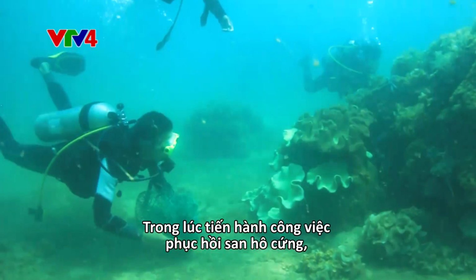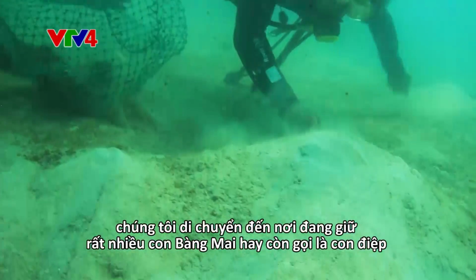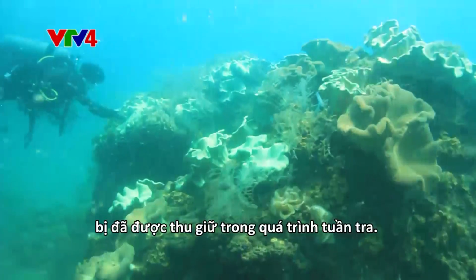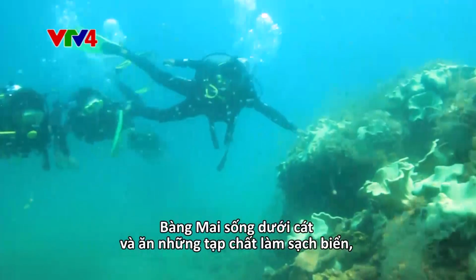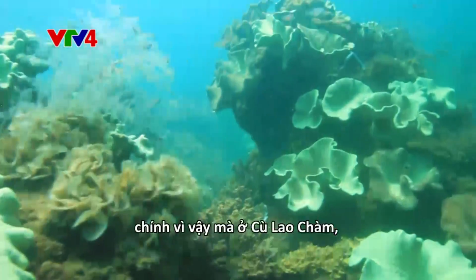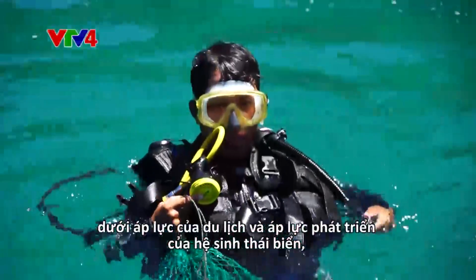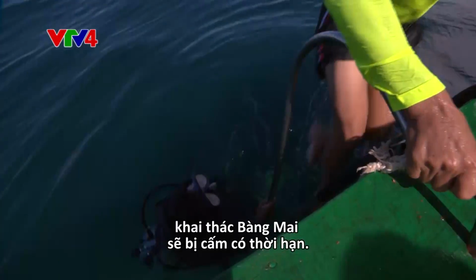During the restoration work on the Stony Corals, we went to the area with a large number of bang mai, or scallops, that were seized during patrols. Bang mai lives under the sea and eats impurities that clean the beach. For that reason, under pressure of tourism and development of marine ecosystems, bang mai exploitation is time-limit banned.